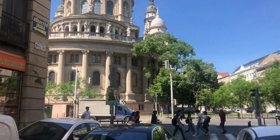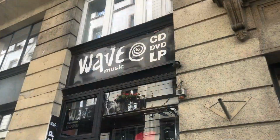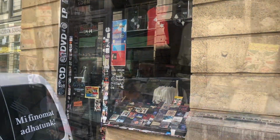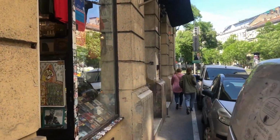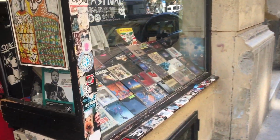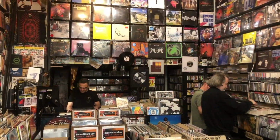Today I'm in beautiful Budapest, and this is Wave Music. I love buying music, and everywhere I go, I visit record shops. Let's go inside. At first glance, Wave Music may not look big. However, they have good stuff.